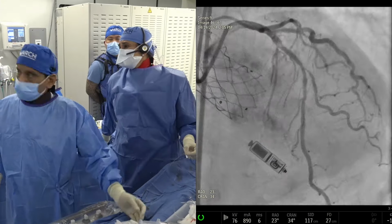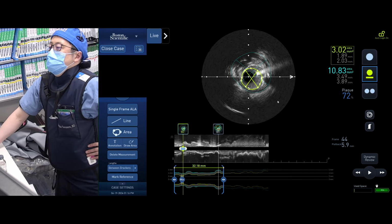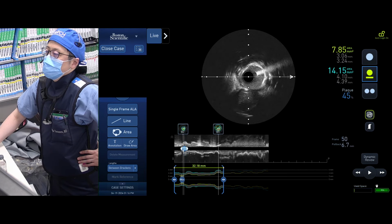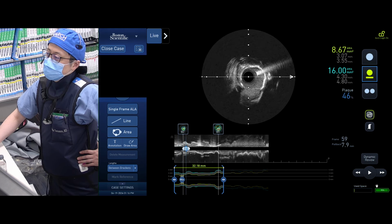I mean, the AI doesn't work well because of the artifact. But manually, the area looks like a 3.3 to 3.0. After the D2, the cross section is 3.0. And that diagonal is going to be hard to see with calcium, and you get attenuation artifacts. So sometimes side branches are difficult to see when you have attenuation on the same side as the calcium.